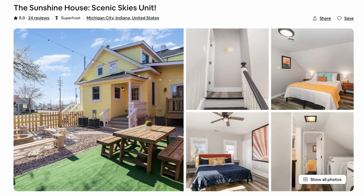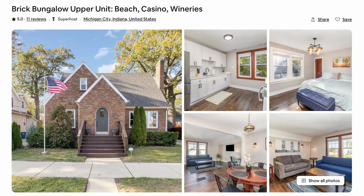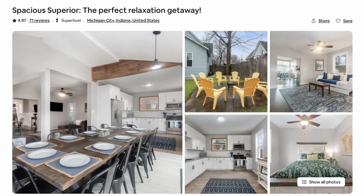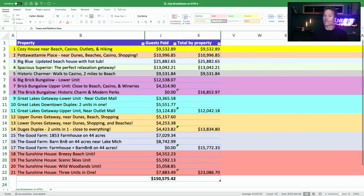So they're very affordable properties that work as vacation rentals, but they also serve the purpose for utilitarian type rentals. So family visits, travel for work, nurses, all these more utilitarian reasons that somebody would book a hotel, they would book our properties as well. So first off, here's a breakdown of our 21 short-term rental listings.